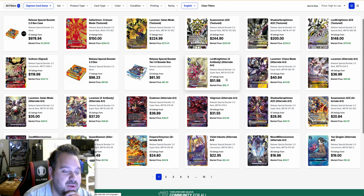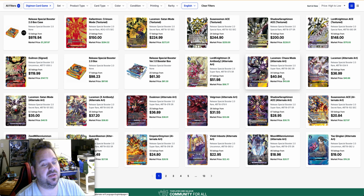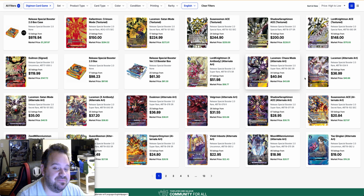Lord Nightmon's still holding on up there around $50. It's doing quite good. Lucemon Chaosmon has lost a little bit of steam. I know this one is not as good as the EX6 ones, so I expect it to stay around the $40 range. It might go down around 30, but then come back up to 45, depending on if the deck starts topping. But I don't think it's going to be up there around that $70 range that the other one is.